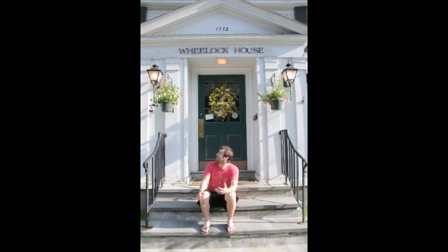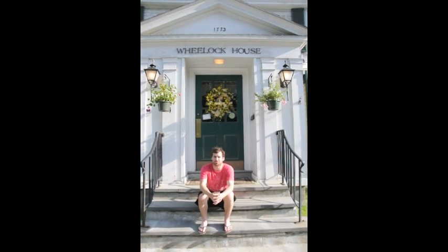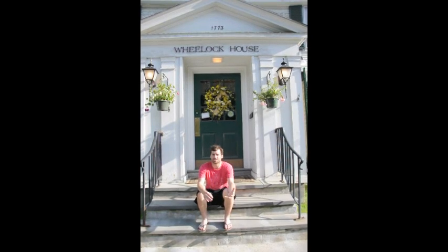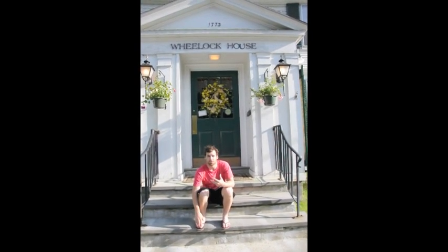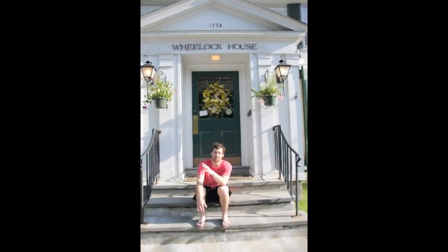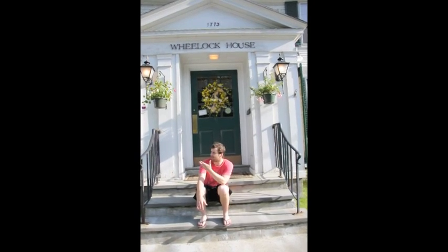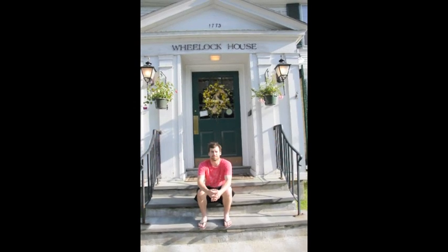So where I'm sitting is the Wheelock House. This was built in 1773 and housed the President, Eleazar Wheelock, and John Wheelock, until 1815. Now this is one of four President's houses that are still standing, and it was first built on Dartmouth Hill and moved twice before setting here, that is now the Roberts Flowers on West Wheelock Street.